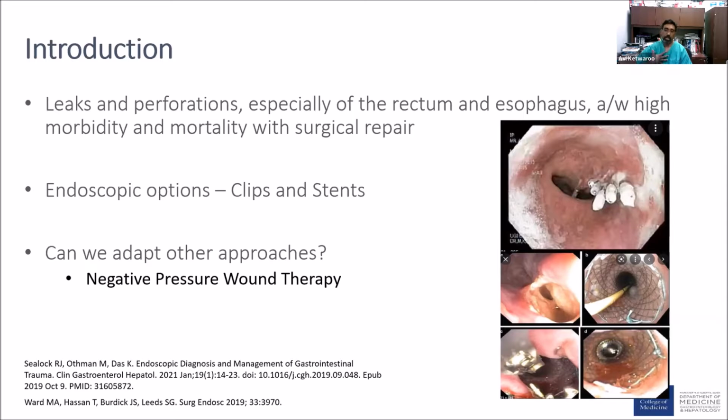Endoscopically, how do we approach this? We have a perforation during a procedure, or we hear about a leak. We tend to think more about clips and stents, as highlighted in a nice review in 2019 by Dr. Othman and Dr. Silak. And the idea is that we want to close these with some of our traditional devices. Over the past few years, however, we've been looking at maybe other ways of assisting with healing. Instead of the typical stent or clips, can we use something else, such as negative pressure wound therapy?